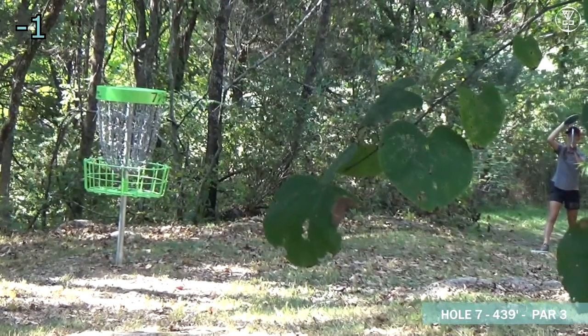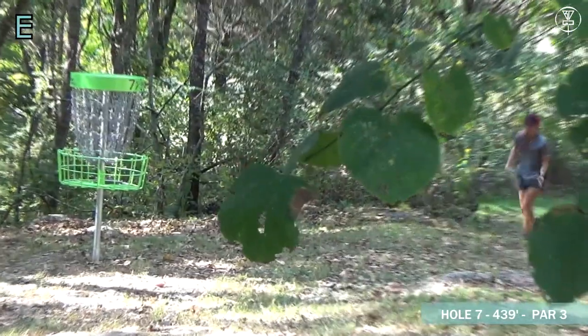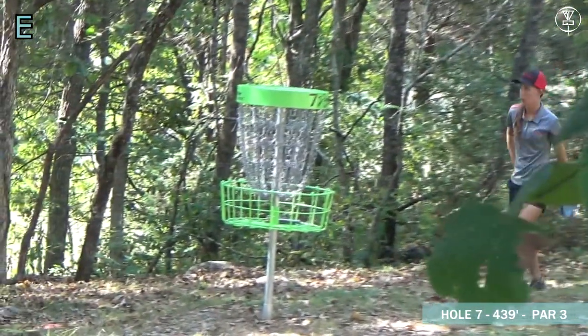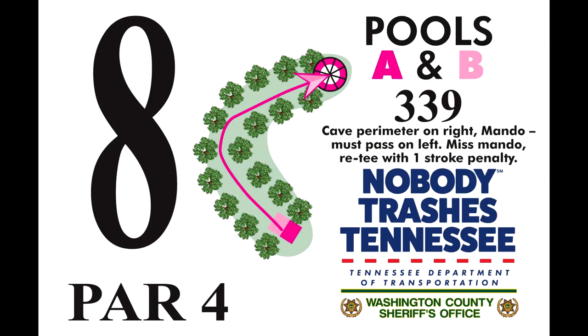This is going to be for a 4 right here. Very good putt. I know that's got to hurt, ending up in those thick woods over there, but she is at the top. Moving on to hole number 8. It's a par 4, only a 3 shot hole.